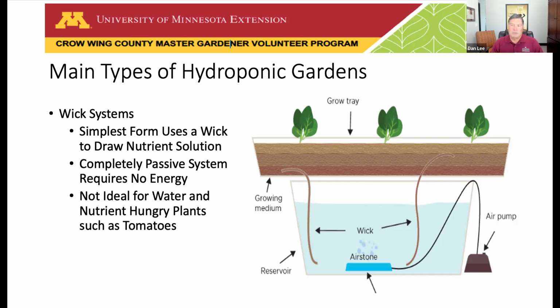And one of the nice things about the wick system is you don't really have to aerate the water. The wick itself provides enough air to water contact so that oxygen is transferred to the water as it's being drawn up into the growing medium. It's a great system because it doesn't use a lot of energy. It's a very simple system to use. It doesn't take a lot of parts if you want to set one of them up.